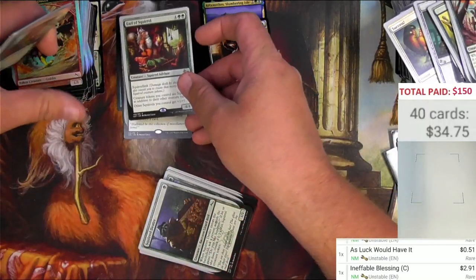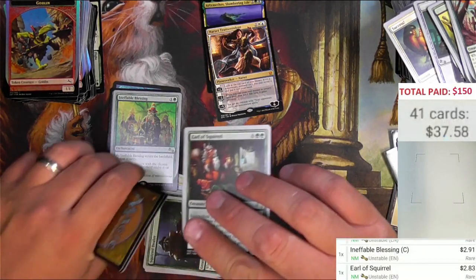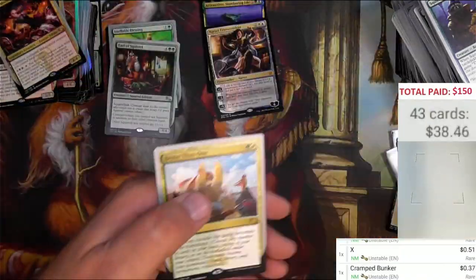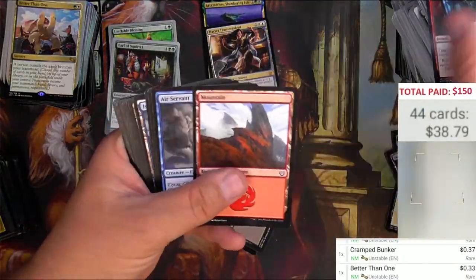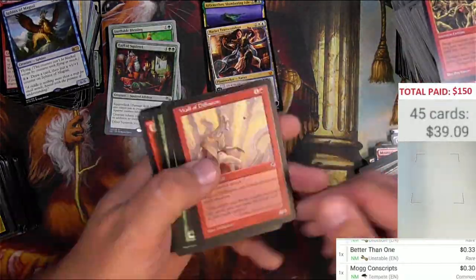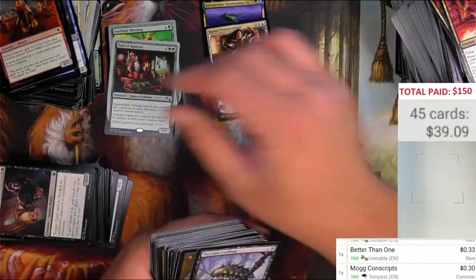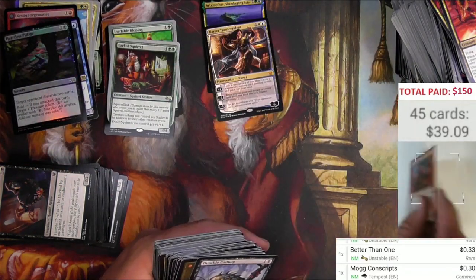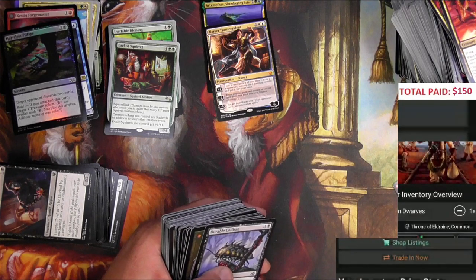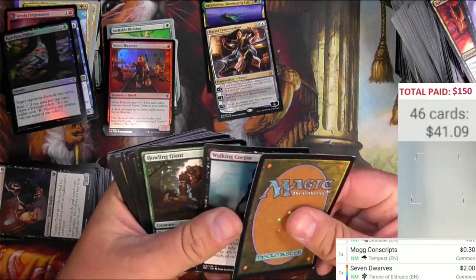Earl of Squirrel, hey! I know this guy, look at him. There he is. So that's good. We'll hang on to that. It's actually a couple bucks, so the Earl is here. The foil Seven Dwarves. I mean, okay. Does anyone play the Seven Dwarves? There's a little bit to them. I mean, there probably could be a deck. As a foil, it's $2. So, that's a little bit of a pick there.